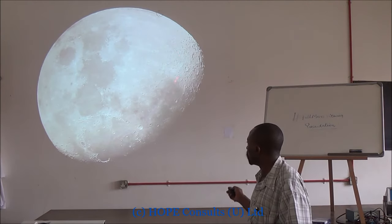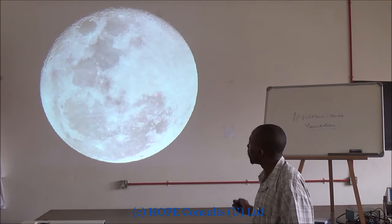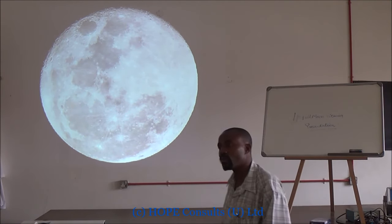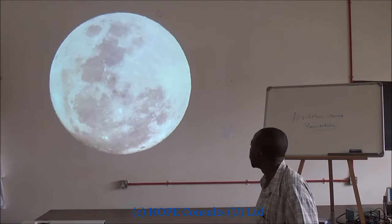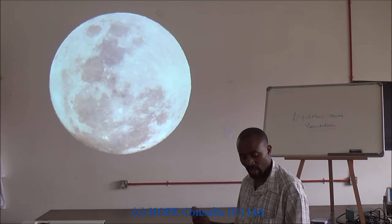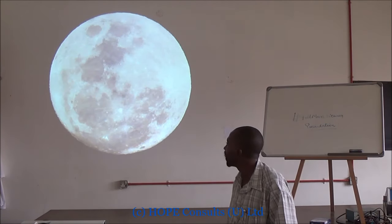So this is the moon we shall see tonight, okay? And when it is a full moon, this is how it looks. Some people say there is a woman in the moon. I don't know whether you can spot her. Let me put a clearer one. You see a woman? Someone drew her there, and that's how she looks.